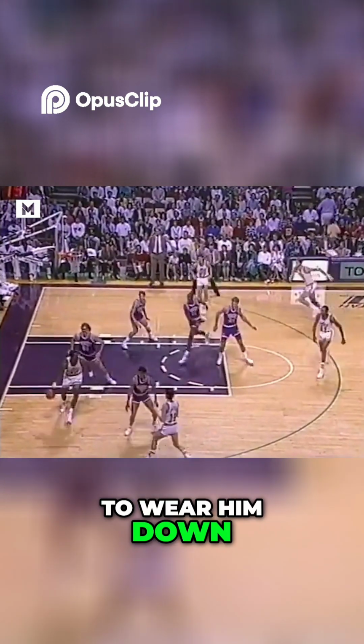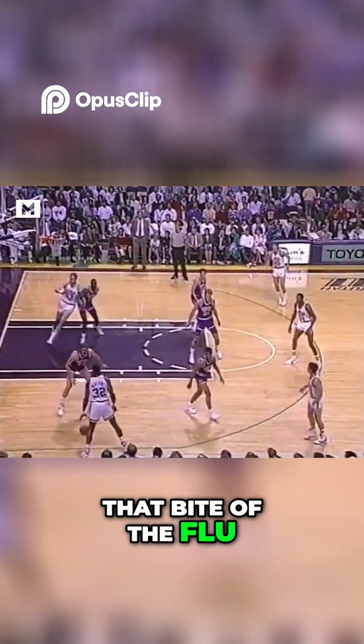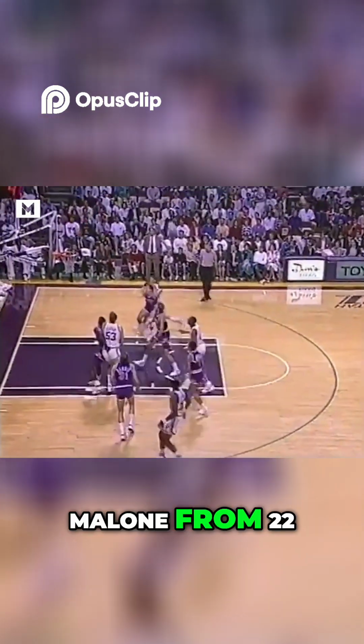Now the clock is down to 6. When that ball swished through there, the clock was still at 8. Well, you run that play again. Like Kevin Johnson worked, trying to wear him down because KJ's coming off that bout of the flu. Over to Malone. Malone from 22. Good.